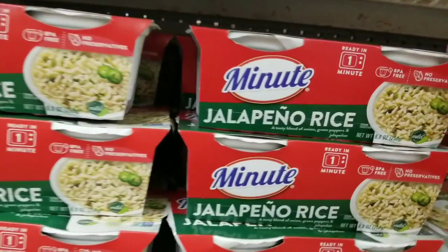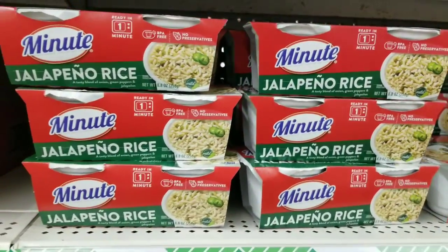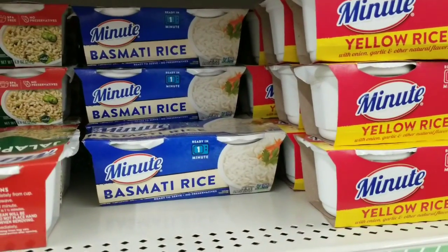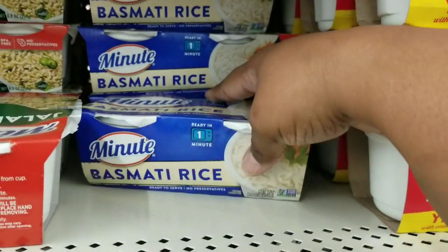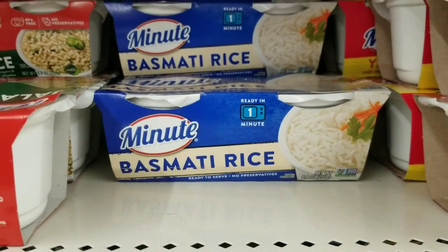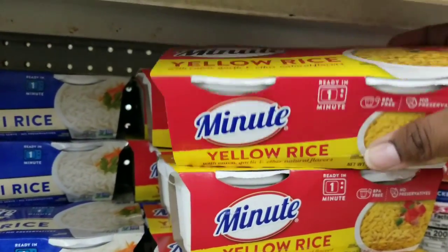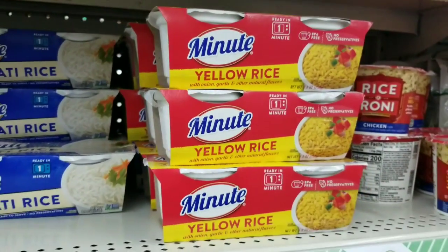Another item that I spotted were these Minute Rices. These come in a 2-pack. So I spotted them in a jalapeno flavor. I also spotted them in basmati. If you love the basmati type of Minute Rice, they had the 2-packs of those as well. And then they had my favorite, which is the yellow rice. Those are also sold in a 2-pack. All 3 of these were at the Dollar Tree. I was so excited to see them.